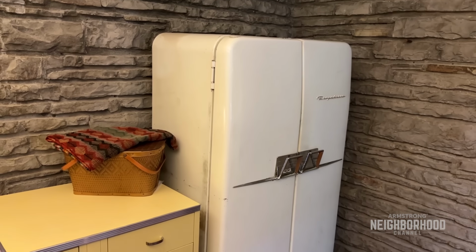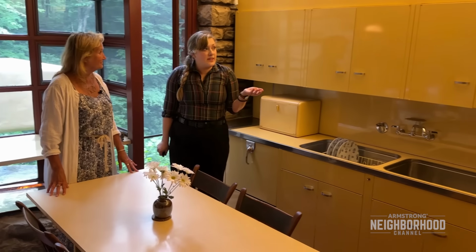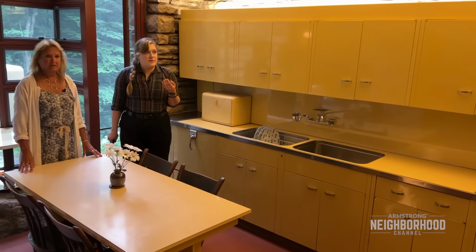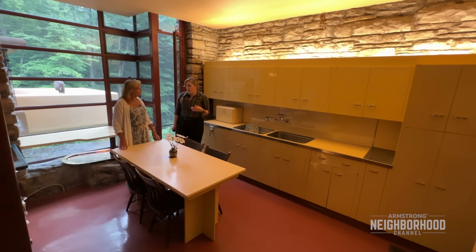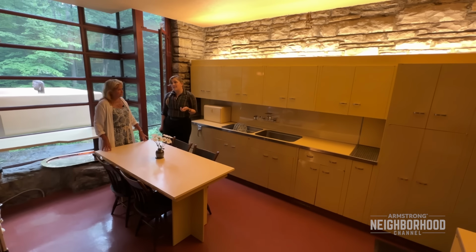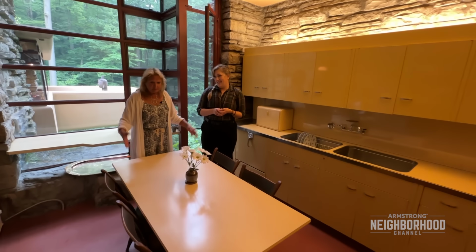So for all intents and purposes, this is, I don't want to say plain, but this is just a working kitchen. That's a really great observation. Compared to the rest of the house, a lot of people notice that this is pretty simple. The reason for that is likely that the Kaufmanns did not spend a lot of time here. They had a staff who traveled with them or stayed here, and the Kaufmanns themselves weren't necessarily in the kitchen. Well, makes sense. Like I said, this is very, I don't want to say cut and dry, but it gets its job done.